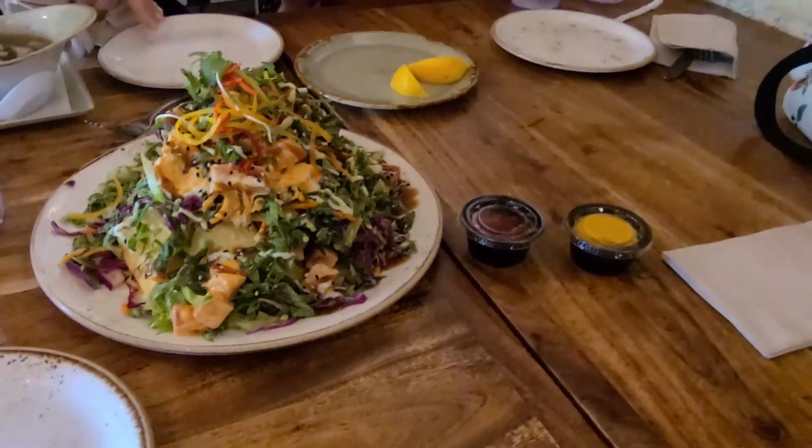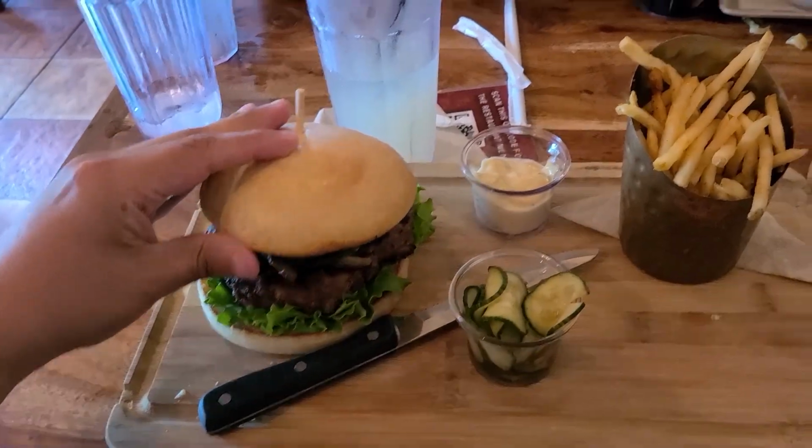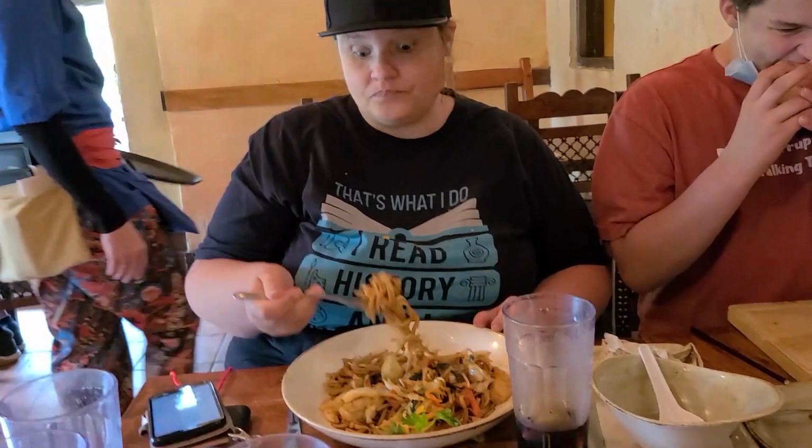Our tuna nachos, and Denise got her wonton soup. Can I have some? Okay, I got a big Kobe burger. It's pretty big. I'm just gonna dive into it, and Denise got some lo mein noodles. Looks great.